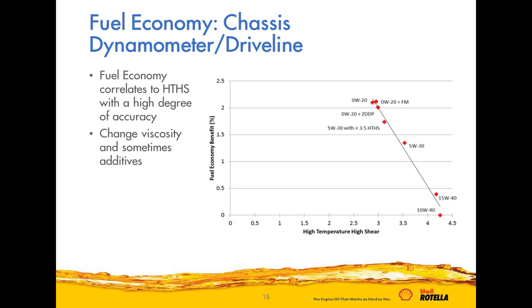What I'm showing here is something we call a correlation. That correlation is the exact information that tells us how to relate fuel economy to a parameter we use in the industry called high temperature, high shear viscosity.